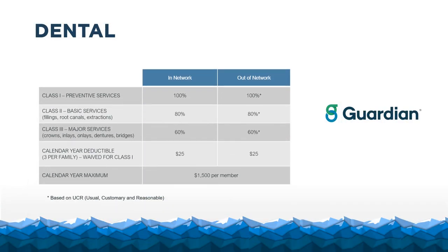Your dental insurance is through Guardian. You have a $25 individual deductible and a $75 family deductible. This is waived for Class 1. Class 1 is your preventative services, and that's covered at 100%. Class 2 is your basic services, such as fillings, root canals, extractions, and that's covered at 80%. Class 3 is your major services, such as crowns, inlays, onlays, dentures, and bridges, and that's covered at 60%. You have a calendar year max for $1,500 per family member.